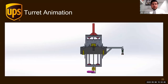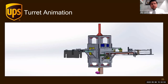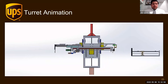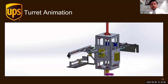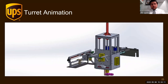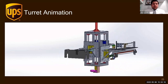Next slide. Here we have a turret animation on SOLIDWORKS. And as Alexa mentioned, we have the DC motor at the bottom, which is attached to an Oldham coupling. This Oldham coupling is attached to the threaded rod, as shown in the middle. As the DC motor rotates, it will rotate the Oldham coupling, and the Oldham coupling will rotate the threaded rod in the middle. As the threaded rod rotates, it will either ascend or descend all four mechanisms and the center plate at the same time, allowing the mechanism to align properly and precisely to do the job at hand.